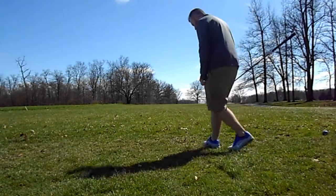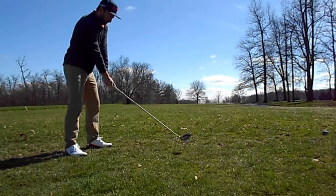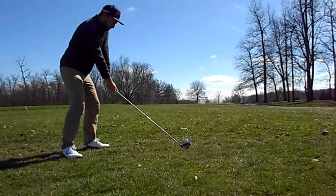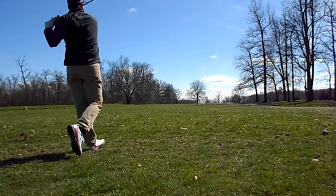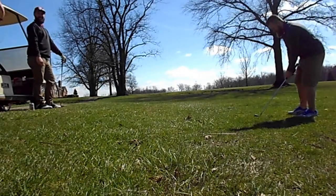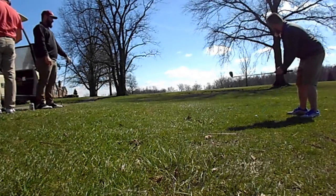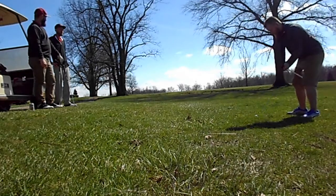I wanted to see that. Stover's approach here was amazing. Well, it ended up being about 20 feet, but it looked a lot better from here. He knocked it right up there. And then Derek, I think they all hit the green and I missed, but we were all hole high on the left.